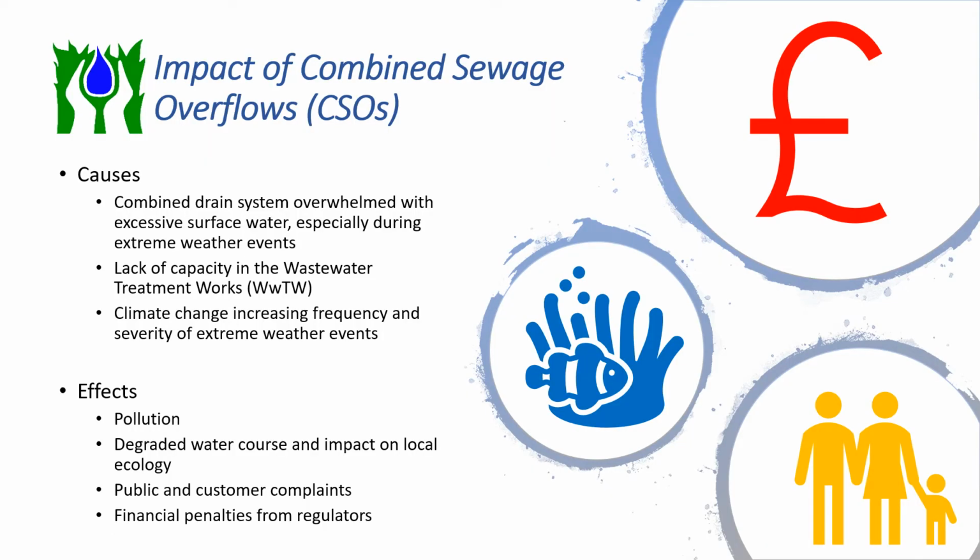Combined sewer overflows were developed as overflow valves to reduce the risk of sewage backing up and flooding homes and public spaces during heavy rainfall, and it has been accepted custom practice to discharge untreated sewage to watercourses via this route. However, recent years have seen an increase in the frequency and severity of these discharges due to an increasing demand for wastewater treatment outpacing the capacity, and also the combined drains being overwhelmed with the exceptional volumes of surface water entering the system during extreme weather events, which, with climate change, are being more frequent and more extreme.